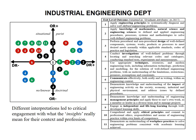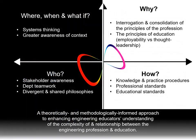Now, the learning moment for the team was the necessity of A, making explicit what you actually mean and what is meant in the curriculum text, and B, shifting to different insights or different ways of thinking when dealing with any particular phenomenon. Now, what I've attempted to do today is demonstrate the usefulness of a theoretically and methodologically informed approach to enhancing engineering educators' understanding of the complexity of and relationship between the engineering profession and education. The epistemic plane enabled the translation of industrial problem-solving processes back into the classroom.